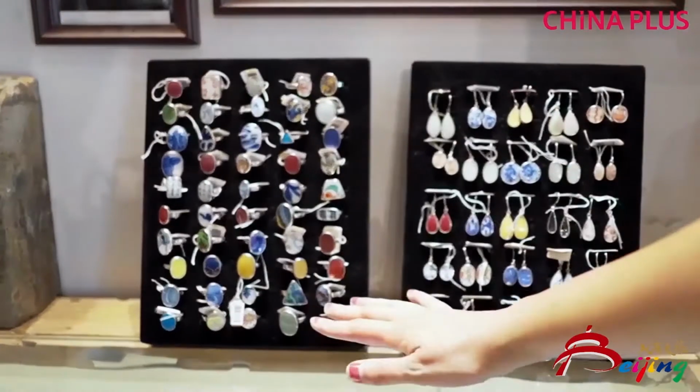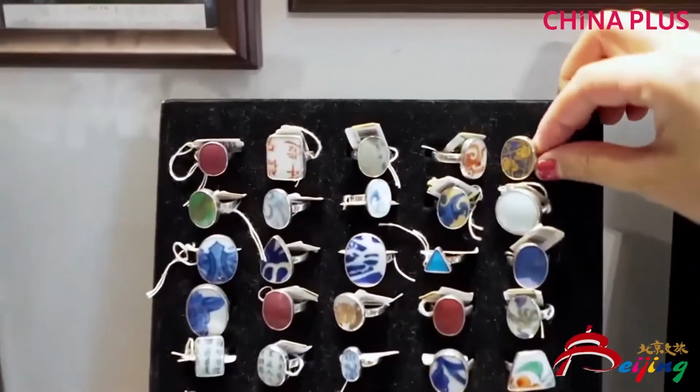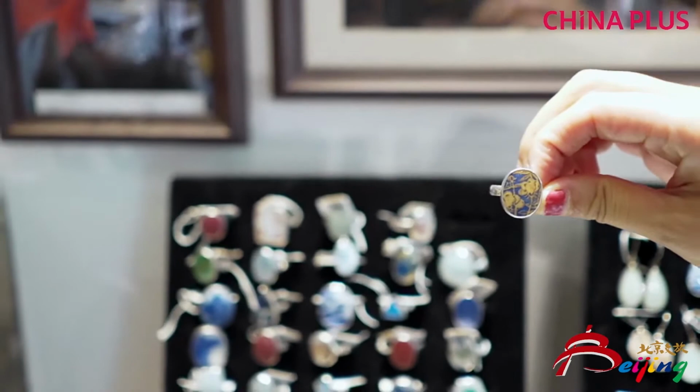And we have a lot of rings to choose as well. You can see they have some really beautiful patterns. So exquisite as well. We have Antonio says they're from Xia Dynasty.